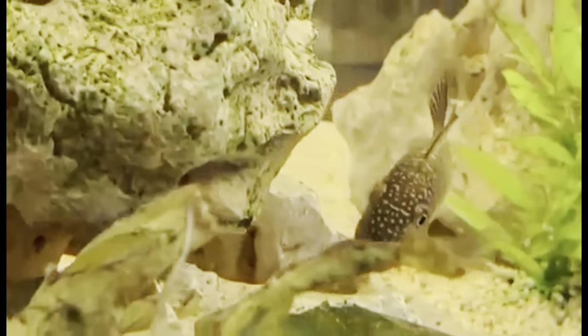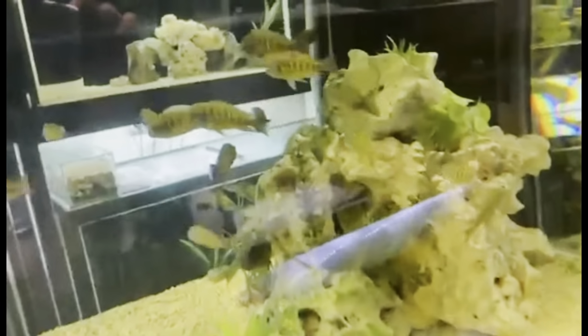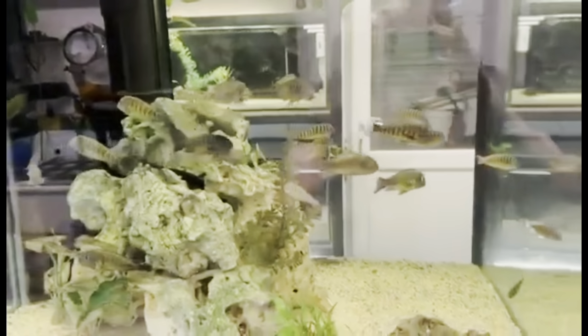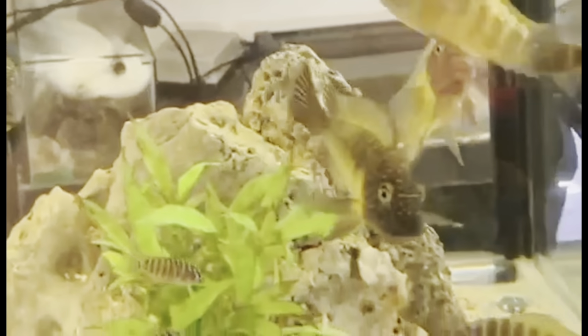Okay, heading around to the tank that's in the middle, and these are just amazing. Last time these weren't in here, these were different fish, but these ones are again another super rare fish in the hobby. Now these go by a newer name, which I will pop on the screen for you here, but if you have been in the hobby for quite a few years, you will know them as Tropheus yellow Murago. Now there are various different types of Murago, and at least where I am in the UK, the yellow Murago are super hard to get hold of. Not as rare as the green Murago, those you just cannot get for love nor money, but these ones again are super rare.